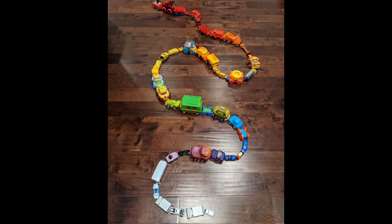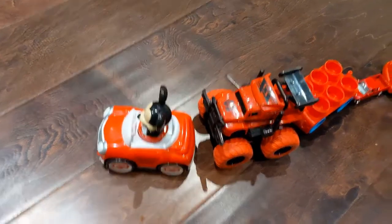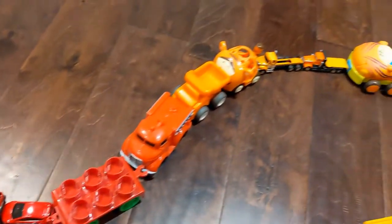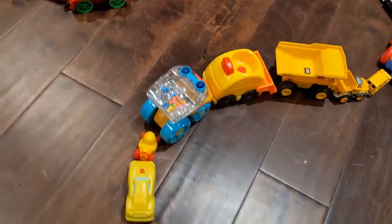Here's something I made using only my kids' cars. I don't normally use cars to make art, but when I arrange them in a different order, I notice new things about them. What do you notice about the way I arranged these cars? What does it make you think of?